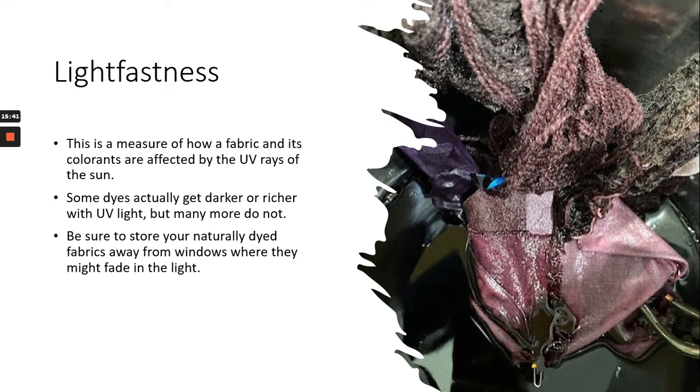So let's talk about light fastness, because if you're keeping your clothing for a long period of time, and we hope that you do because that's the whole point of slow fashion, you are going to have some fading over time. Light fastness is the measure of how a fabric or yarn and the colorants in it, the dyes, are affected by UV rays of the sun. Some dyes, like the persimmons that I was noting, actually get darker when exposed to the light, but most of them do not. So you need to be sure to store your naturally dyed fabrics or yarns away from windows where they might fade in the light.